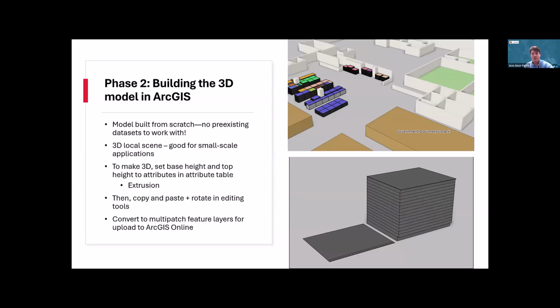You can have the global scene as well, which is more for countries and bigger 3D viz, but the local scene was just right for what we wanted. And how do you make the 3D features in ArcGIS? Well, you can make them just like any other feature in 2D with the editing toolbox. And in our case, we use the exact measurements we took based on the last phase.